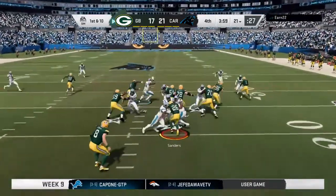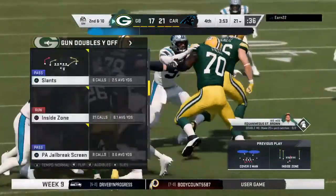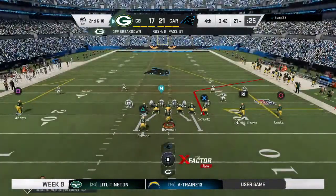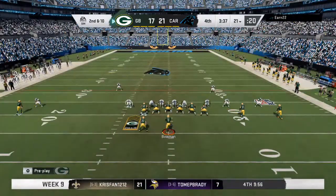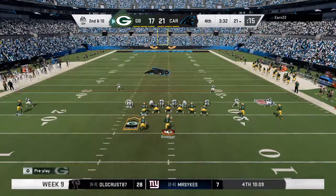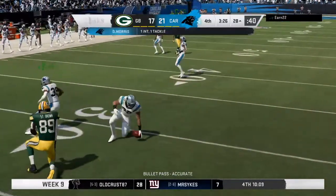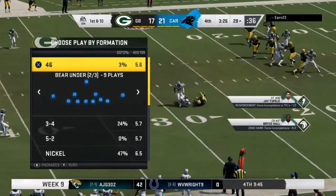And when you start plotting for this drive, when you start thinking to yourself, okay, what are we going to do? You don't go away from what you did before because that worked, but you have to be prepared for wrinkles and counters because you know they'll make some adjustments. So after the run for no gain, here's 2nd and 10. From the gun, Bowman. Into double coverage, and it's intercepted. Picked off at the 28, and his guys are going to get the football at the 28-yard line.